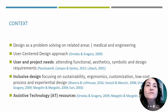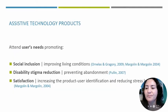In terms of changes in approach to design projects, there is a confluence of the insertion of other areas such as ergonomics, sustainability, and assistive technology into the design process and the natural evolution of the area itself. Assistive technology products are developed to increase the autonomy and functional capacity of people with disabilities and reduced mobility for quality of life improvement and greater social inclusion.